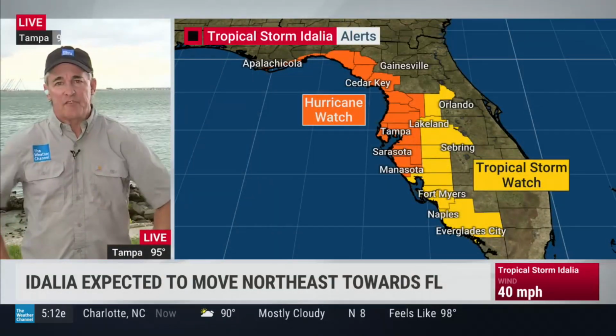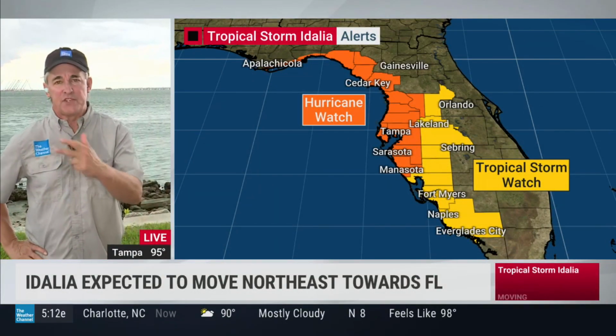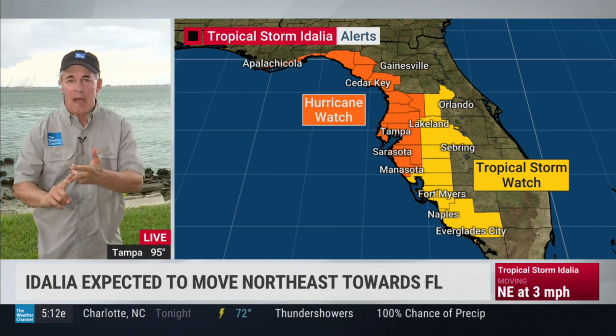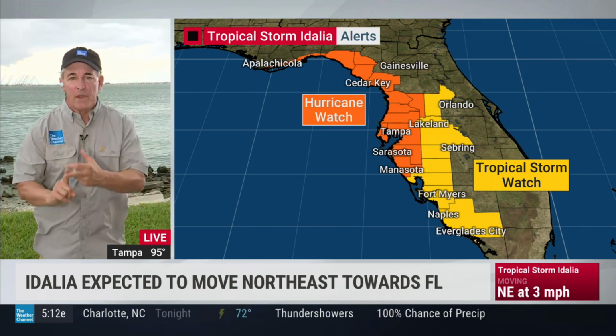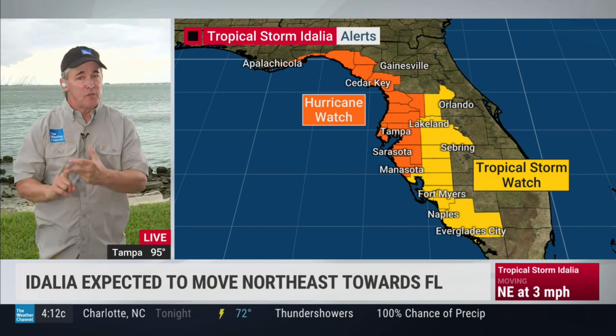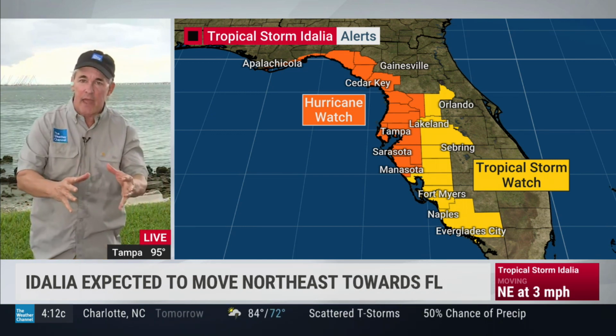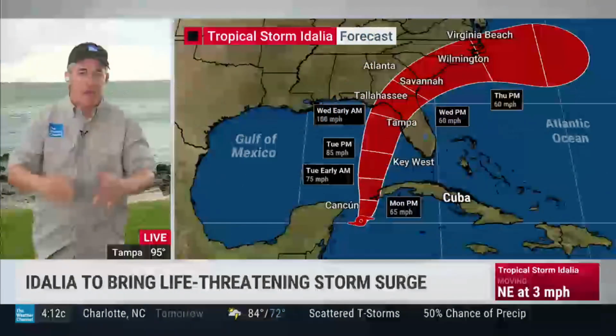As Felicia mentioned, hurricane watch, storm surge watch. The storm surge here in the Tampa Bay area right now is forecast to be 3 to 5 feet. Know your evacuation zone. It all depends on track, intensity, and the size of the storm. At this point, we don't expect the eye, based on the forecast almost 3 days out, to come right at Tampa Bay from the southwest. That would be the worst possible scenario.